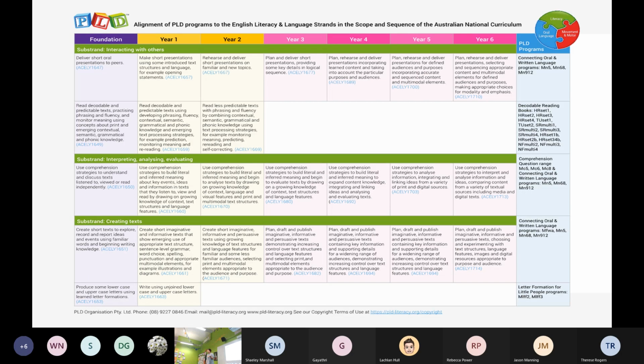And as I was saying, it links to the Australian curriculum. This here is the Australian curriculum from prep to year 6. This is the phonics part of it, and it shows the content descriptors that we cover in the Australian curriculum. Over here at the side are the programs that PLD have and where they link to that part of the curriculum. So it is linked with the Australian curriculum, and we're not teaching anything we shouldn't be teaching.